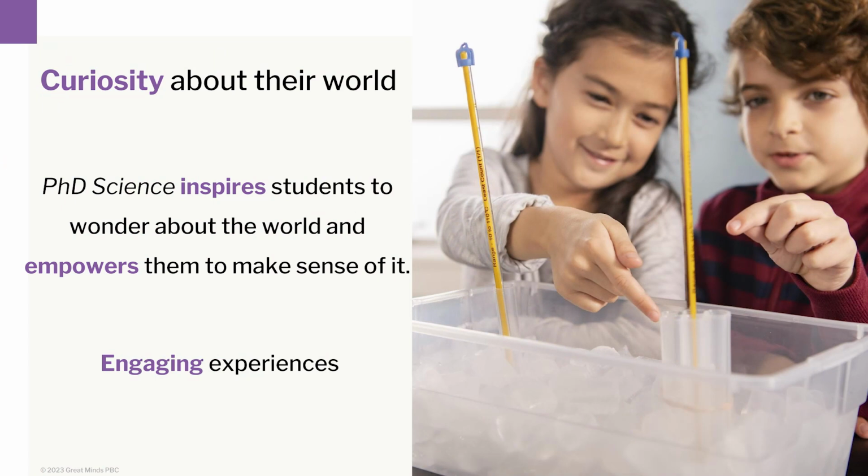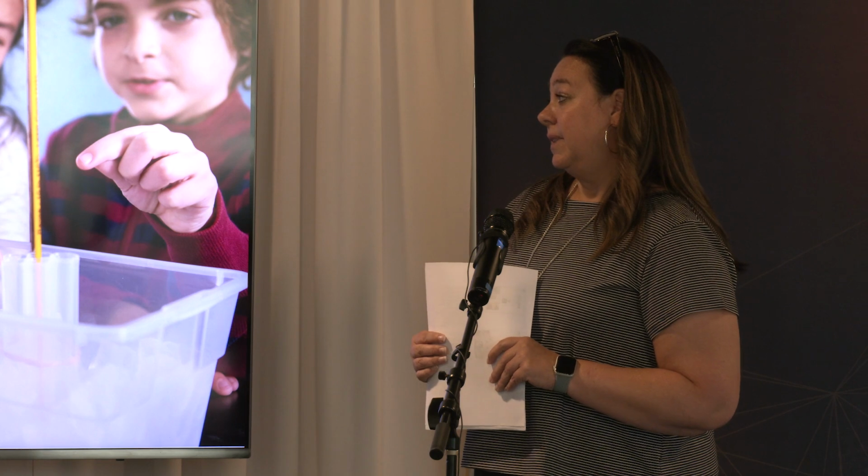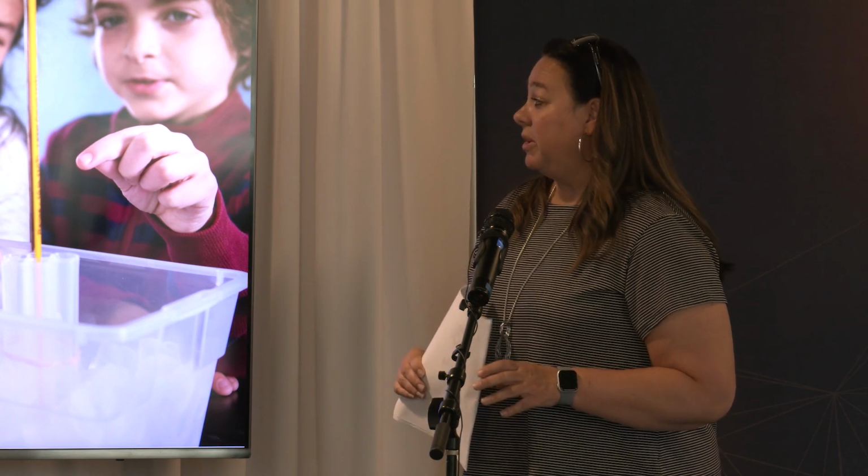It's all about curiosity about their world, engaging experiences, that inspires students to wonder about the world, and empowers them to make sense of it.